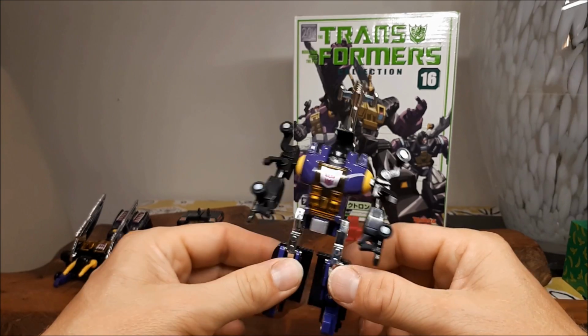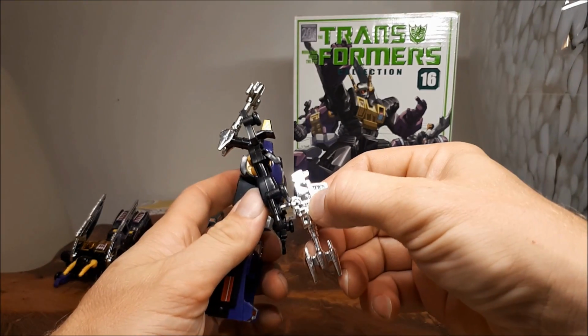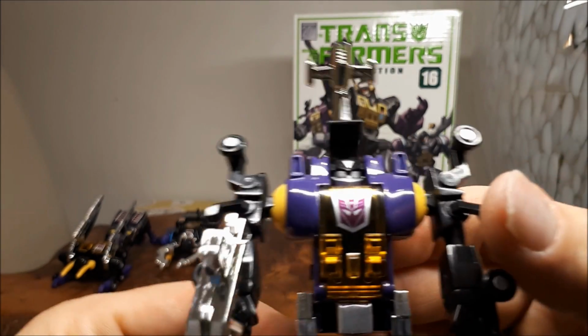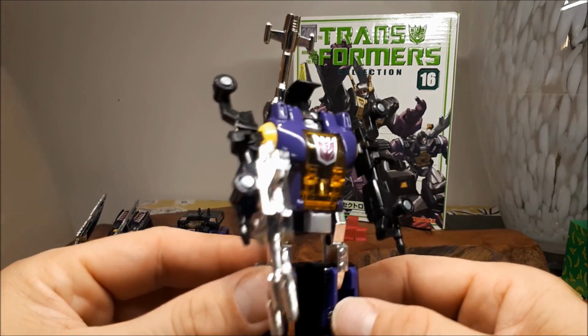That would have been pretty cool. But he's a cool robot, and he does. I do have his little gun down here. Nice gun. Stick that in his hand, and he looks very cool. I wish they'd painted the eyes, but there we go. And he's a very cool looking robot.